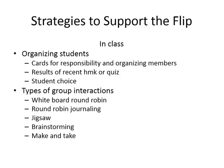So these are just some of the classroom possibilities. Brainstorming: they sit around and share their ideas. Make and take: I'm going to do this thing, and I give it to the next group, which has to do something with it. That's like the problem-solving one that I talked about, the make and take.